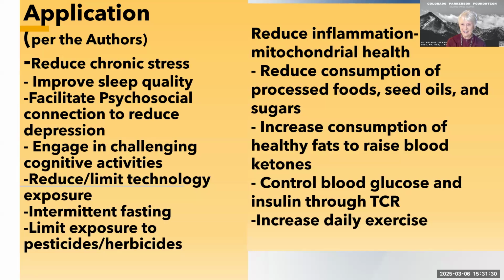Engage in challenging cognitive activities. We've heard this before. So learn a new skill or participate in a new learning activity, learn a new language, learn to play a new instrument. All of these things challenge your brain and again, give it just the right level of stress, which may strengthen your mitochondrial functions. Limit your technology exposures. If you have to be on your computer for work, consider getting some blue light glasses that filter the blue light.